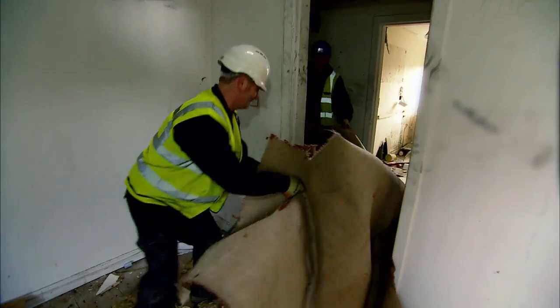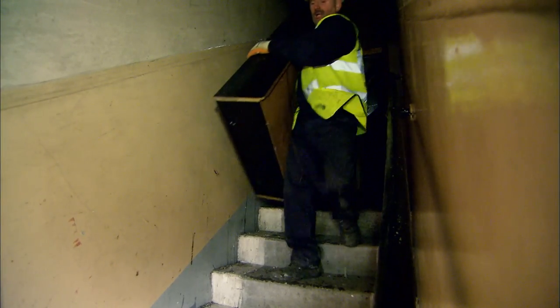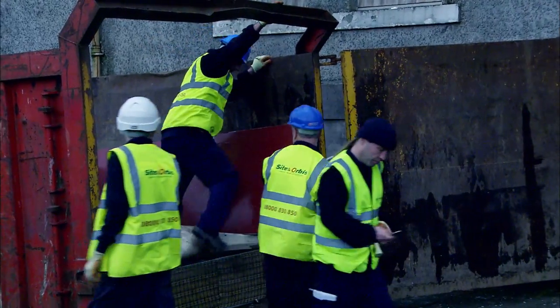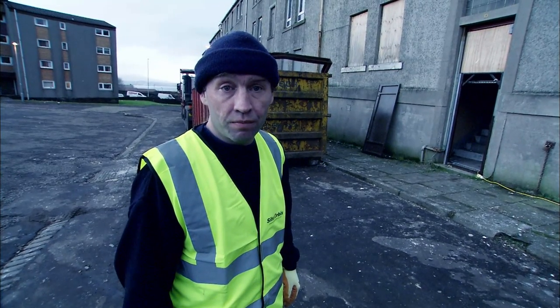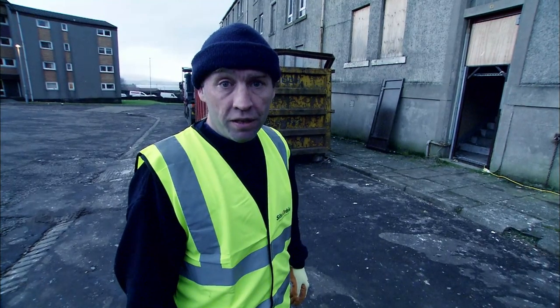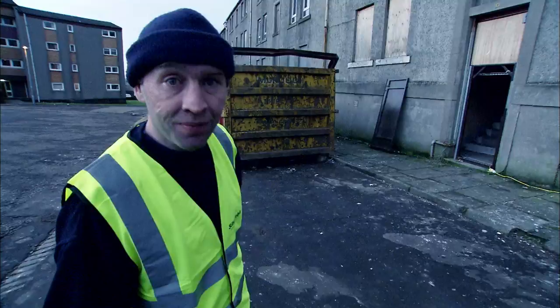Assuming that doesn't happen in the next hour or so, Ian and the lads will have reached the end of the first day, and it's been a bit depressing. Bit disappointed the skip isn't full, but we've had to go slow looking for the needles. You know, I'm sure people will understand. Tomorrow morning, a new day, new dawn. Bring it on.